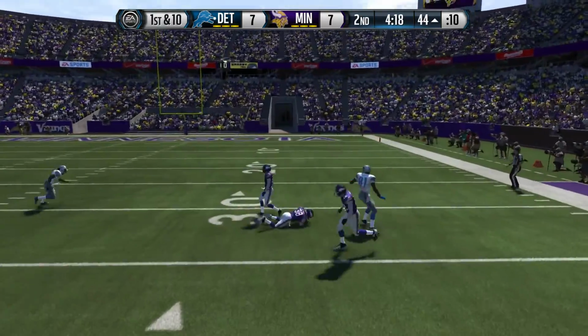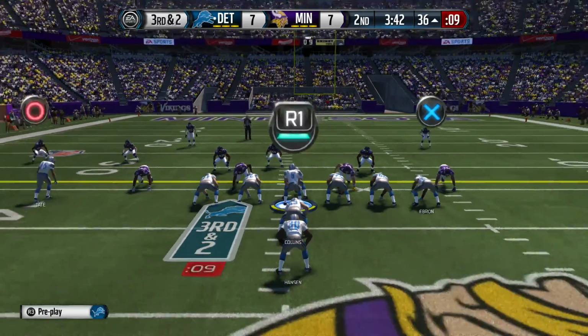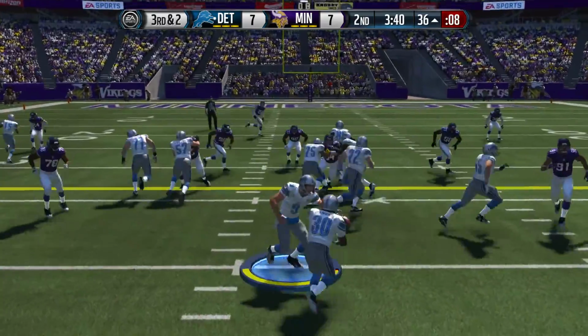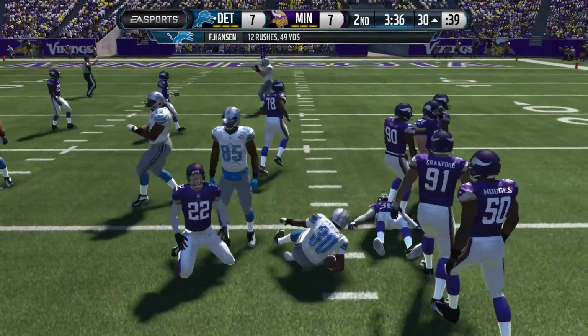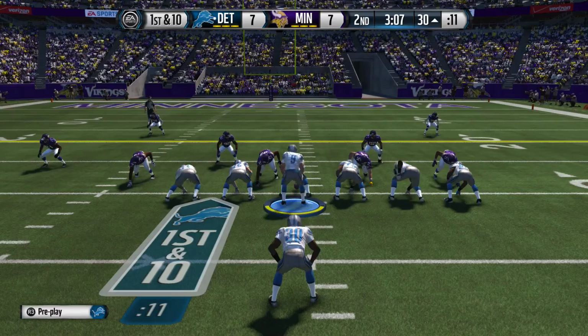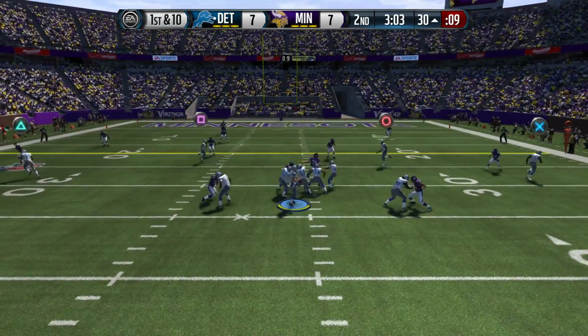And this pass way off the mark from Stafford. He's got to work on his accuracy there. Oh my goodness. 3rd and 2. And the handoff to Hansen will get the 1st down up to the 30. It's a gain of 6. 1st and 10 Detroit here with just over 3 to go in the half.